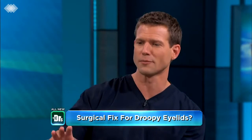This is a procedure that is performed for someone who has this chronic problem, right? Absolutely. This is an age-acquired issue that we see in our practice. It's commonly seen with excess skin that's draped over the lids and the lashes, and that causes an obstruction in the visual fields. The peripheral vision can be affected. People have difficulty seeing and driving well. And it's not an acute, it's a chronic process.